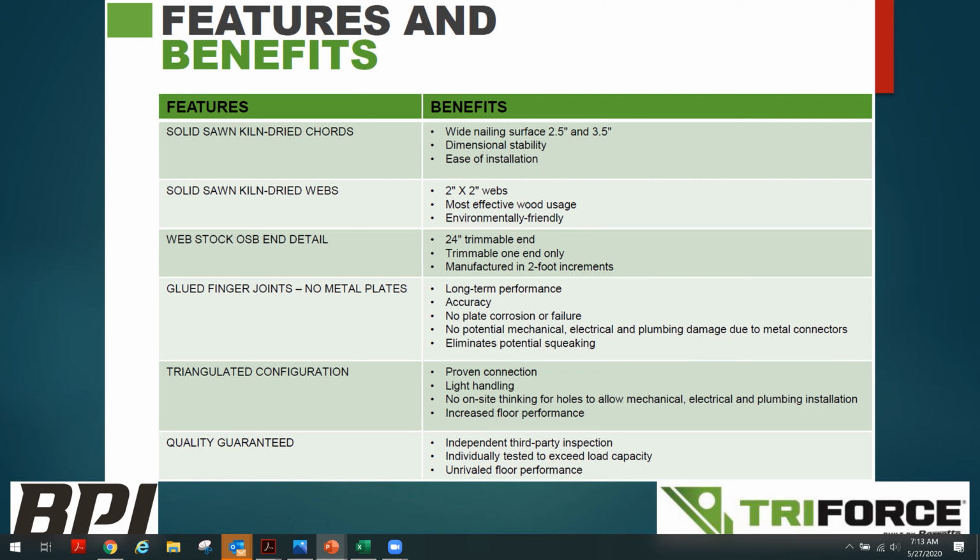The mechanical, electrical, plumbing damage, most of that happens in the field when you have a plumber or electrician. Most of the time it's plumbers, but they hit a plate and damage the joist, and then they have to do an expensive engineering repair. With our product, there's no chance of that happening, and you have a lot less callbacks when you're using a glued product.